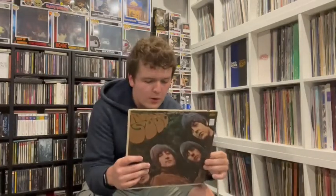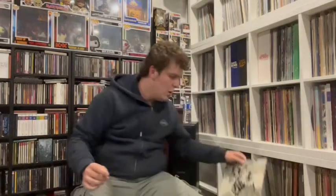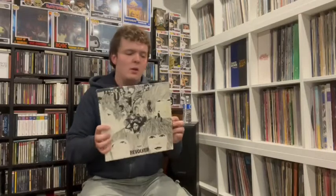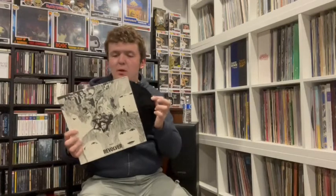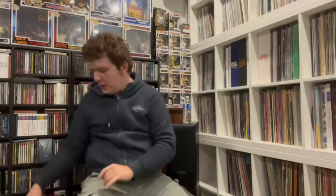Greetings, bottle of wine. This is another original copy of Rubber Soul on the Capitol label. This may have been re-released in the 70s, but this is Revolver. Most people say this is the greatest record ever made. This is on the purple Capitol label, still in the cellophane. Really cool collectible piece.